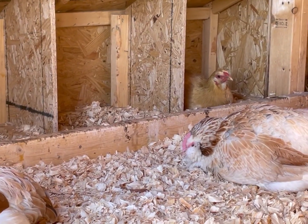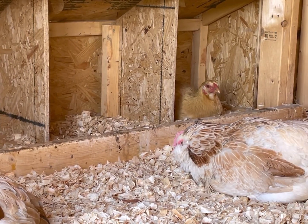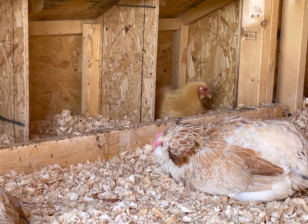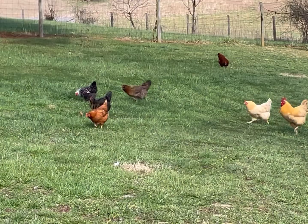Most of the time, if a hen is going to go broody, it's going to be in the spring. If you notice a hen that starts changing up her behavior or setting on the nest box a lot more than normal, you might just have a broody hen.